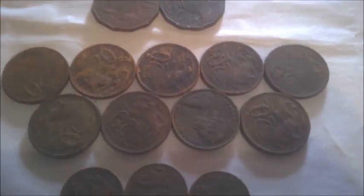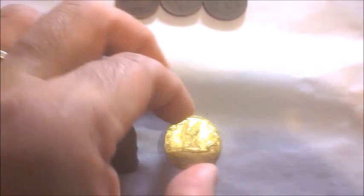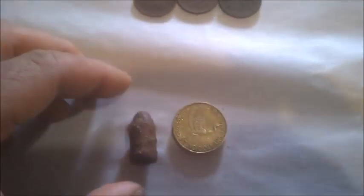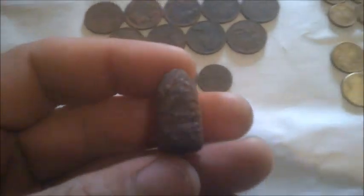The 20 cent coins, 10 cent coins. The $2, New Zealand. When you come into Australia, change them over to Australian $2 coins, so I can spend them. Found this bullet. It's a big one. Looks like a 45. Could be a bit bigger. I don't know. That was actually one of my surprise finds.